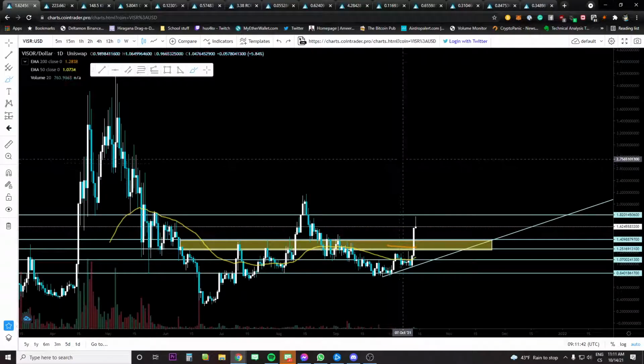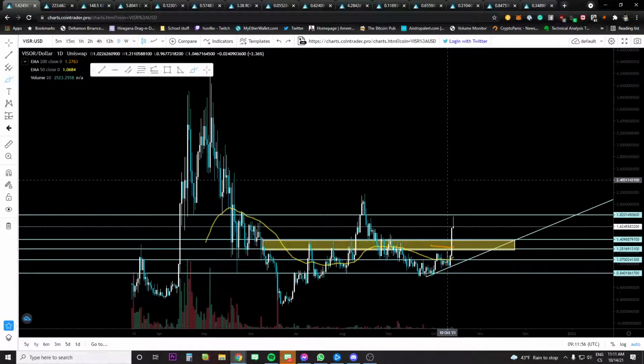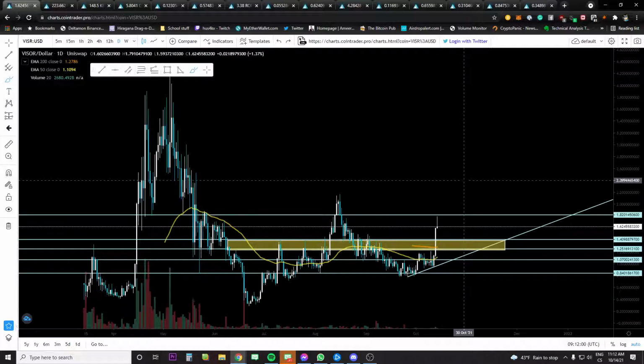and I think this looks really, really good. Like once we retest this, we might not. I don't know. I think we're gonna continue to the upside. Next level to break is obviously this one. We'll see what happens, but the FA catalyst is really strong, so hopefully it's gonna work well. Anyway, yeah, buys over here, as I said.